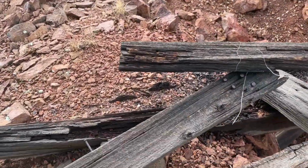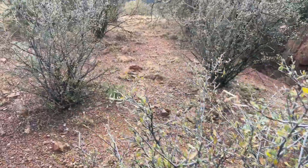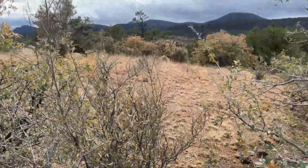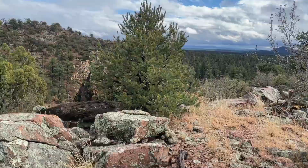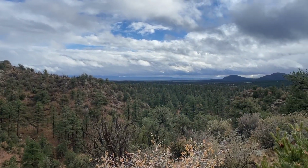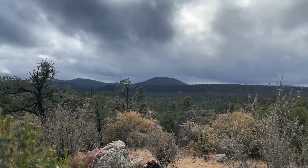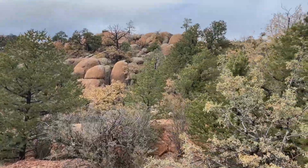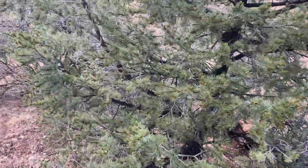Not square nails, so not as old as a lot of mines. And right there, minerals were not worth it. Very cool. So they're following this vein for sure. But I was told there's a tunnel. I don't see it yet.